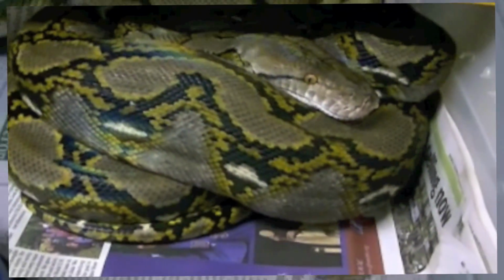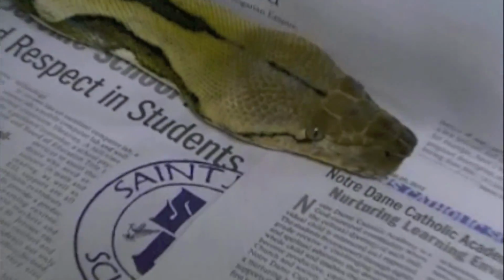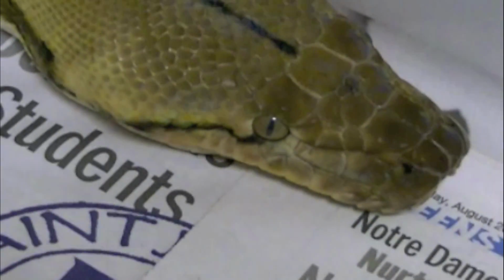My tiger het blonde. She's in shed right now. If you guys remember her, she was a tiny little thing. The biggest part of her body, I think, was the size of her neck now. She eats great. 2, maybe 3 jumbos at a time, depending on the day. Pretty soon, I'm going to get her out of here, get her on rabbits, and try and size her up a little bit too. Like I said, she's in shed. Just look at her eyes. Maybe you might not be able to see it, but they're really gray. She's a cool girl. Never took a swipe at me or nothing like that. Pretty awesome. Love her to death. Alright, so there she goes.